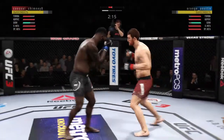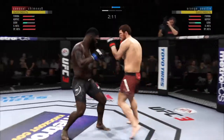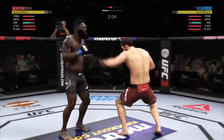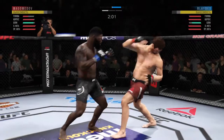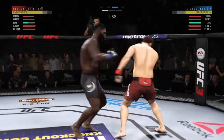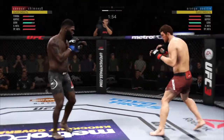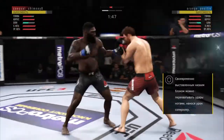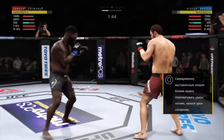Oh man, defensively leaving a lot to be desired there. He moved right into that hook. His head was wide open and there for the taking. Let's see if he can make some adjustments here moving forward. Well, he continues to find his timing here. Series of strikes, they all land. He's checking every single one of those.